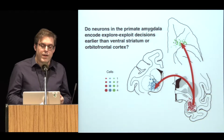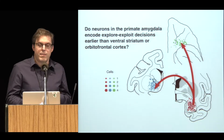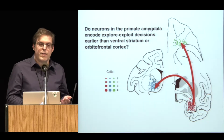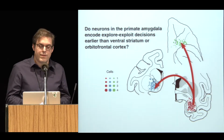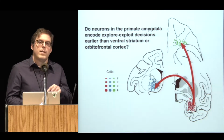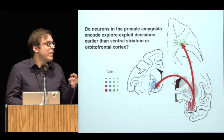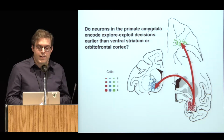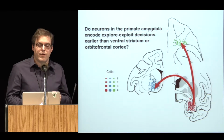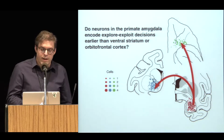What I'm going to focus on in the talk today is how neurons in the primate amygdala, OFC, and ventral striatum encode immediate expected value versus exploration bonus, and whether the amygdala, given its primacy, with strong anatomical connections projecting from it to ventral striatum and orbital frontal cortex in the primate, encodes these signals earlier than these other two structures to effectively bias how you manage explore-exploit decisions.